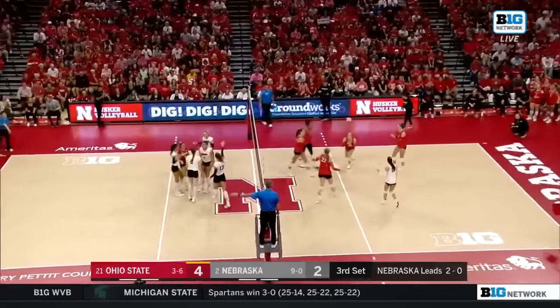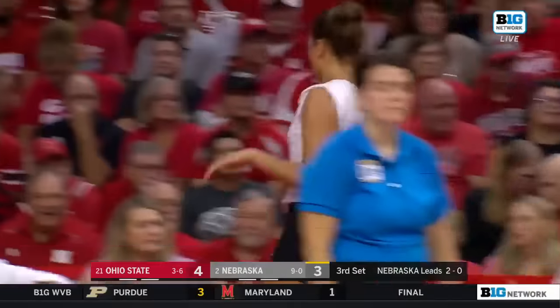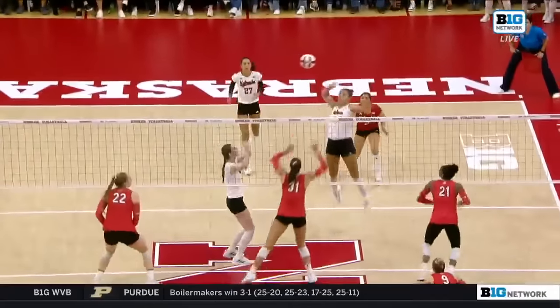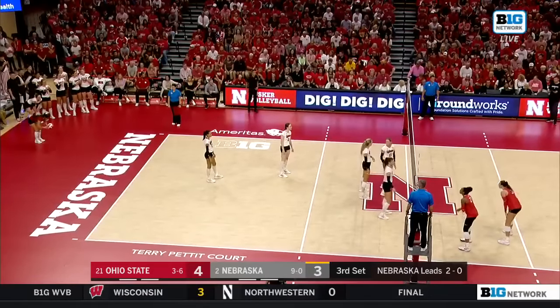That's off the side of the block. Alec with the kill. Bergen Riley is really exploiting those gaps in the block for Ohio State, making her hitters attack in places that are right between them. Watch her, it's not right in front of the setter on a quick. They're moving it into the seam between the outside and the middle.